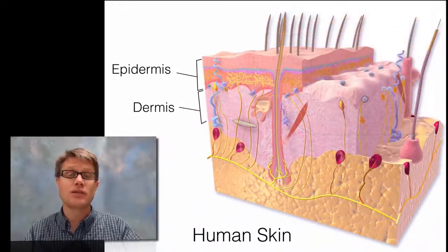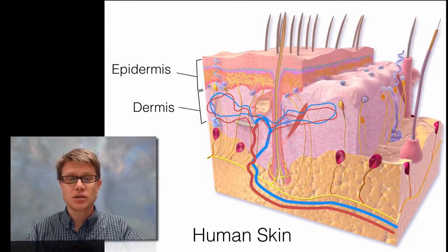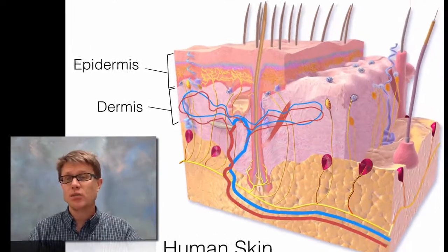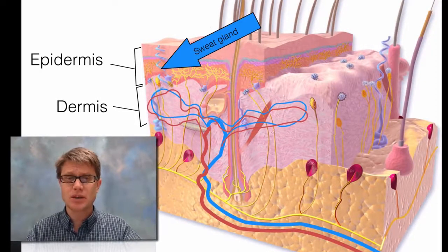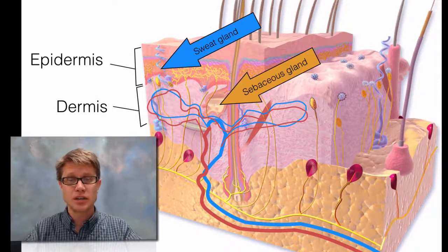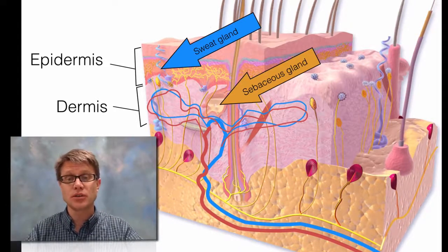What's below that? We have the dermis, and the first thing that's going to jump out is the vascular tissue. So we're going to have capillaries that reach into the dermis, and so blood is making its way inside there. Nourishment is making its way into the dermis. What are some other things that jump out right away? We're going to have big glands here. So this would be a sweat gland. This would be a sebaceous gland. That's going to essentially release oil, which is going to keep our hair waterproof, and it's also going to keep our skin waterproof over time.